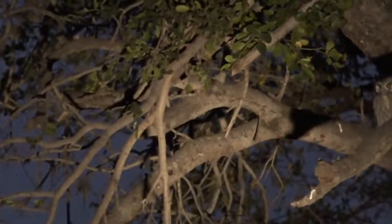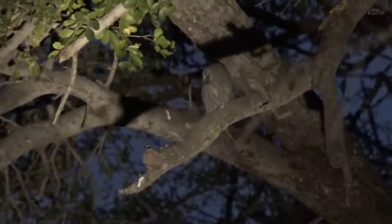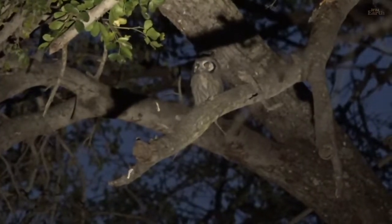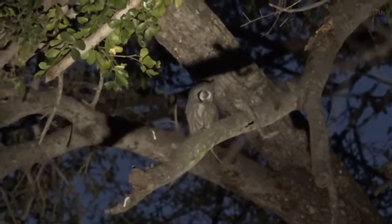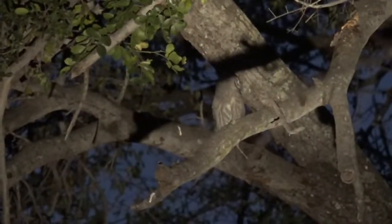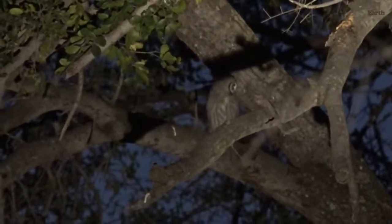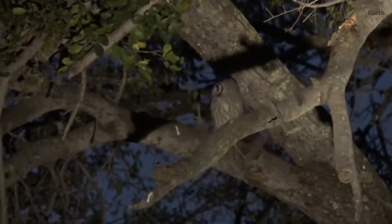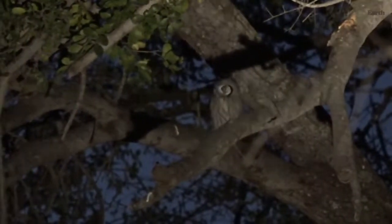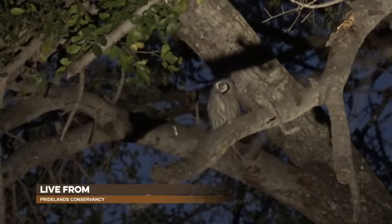Oh no! Okay, there's one more. Hello everyone. Look over there. We had a pair of southern white-faced owls, and I've been telling you for the last few weeks how we actually see them quite regularly, which is quite special because I hadn't seen them for many years until I arrived back at Pridelands. Not a particularly big owl, but bigger than a Scops owl, about double the size or so. But they're very striking with those white facial discs and bright orange eyes.